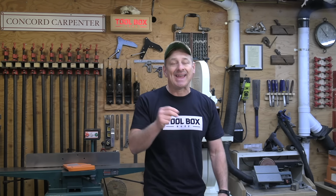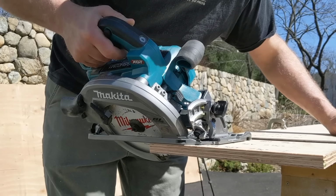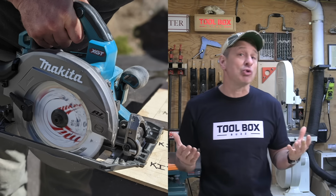The saws were verified for accuracy at their 90 and 45 degree factory bevel setting. We also took a look to see if they could be set and squared and stuff like that, but we didn't score that. The test was performed by a single operator to keep the test standardized.